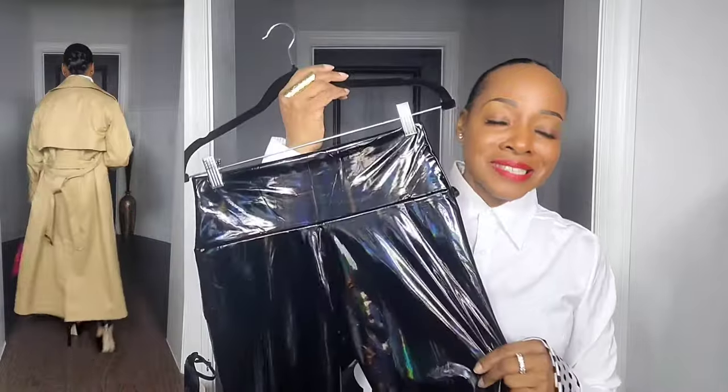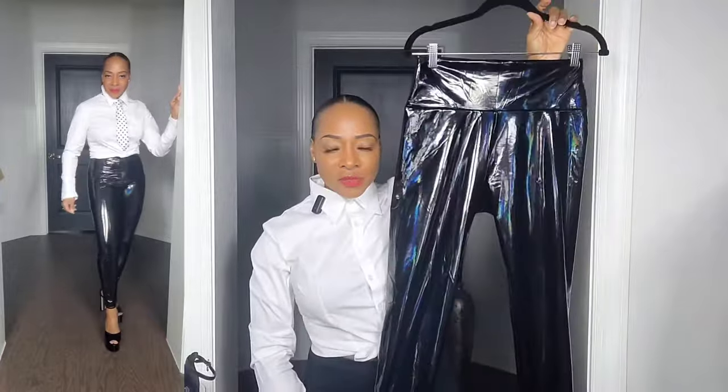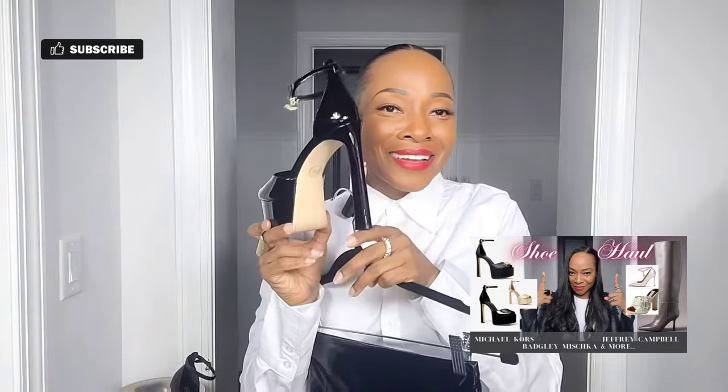And I went with the sexy patent leather Spanx. I did. Wow, what a juxtaposition against a utilitarian look like the trench coat, to go against patent leather Spanx and patent leather pumps. These sandals, again, these were also featured in my shoe haul video, just a couple weeks ago. Go check it out.